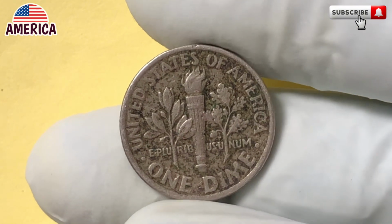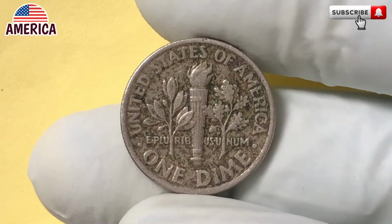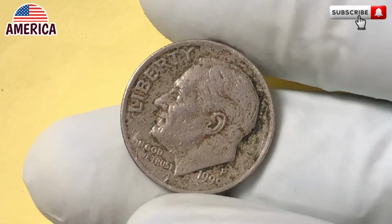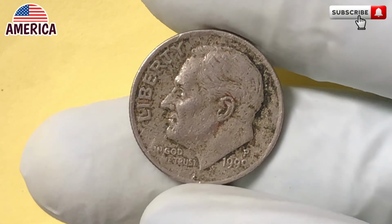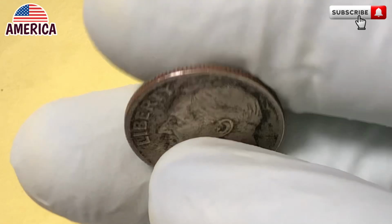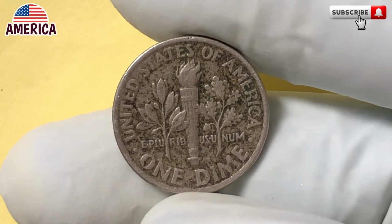Now, here's the part you've been waiting for. How much is a 1999 dime worth? Standard circulated 1999 dimes. If your 1999 dime is a regular circulated coin in average condition, it's worth just 10 cents. Or maybe a few cents more if it's in better condition.